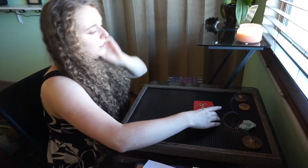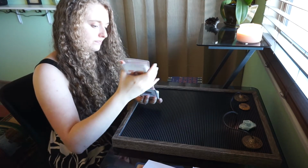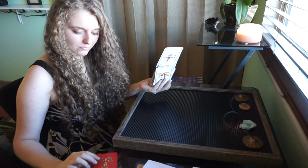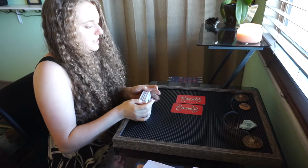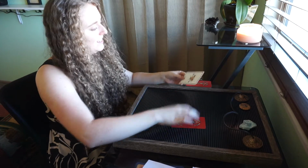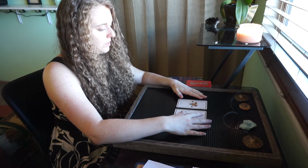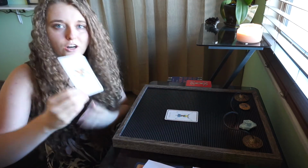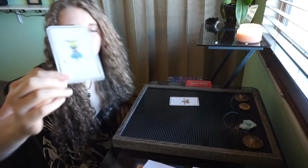Okay. So let's see what card comes out for you for group 1, whoever chose group 1. That's interesting. 2 cards came out. Okay, so I'm just gonna trust spirit and say the 2 cards have something for you. Okay, so I'll show you the cards. First, so you got the Emperor and 2 of Swords.